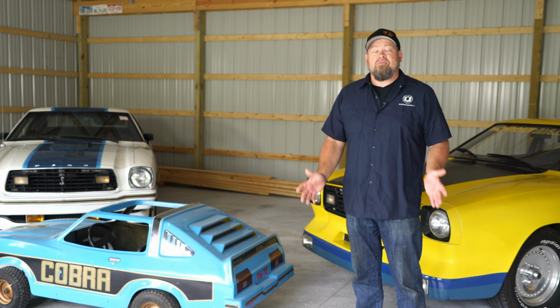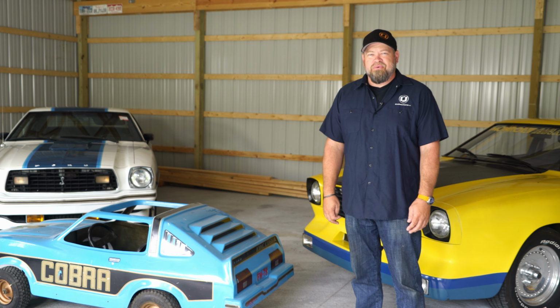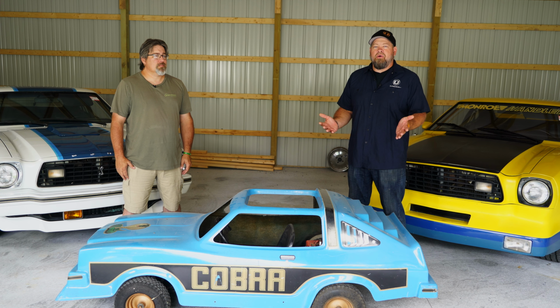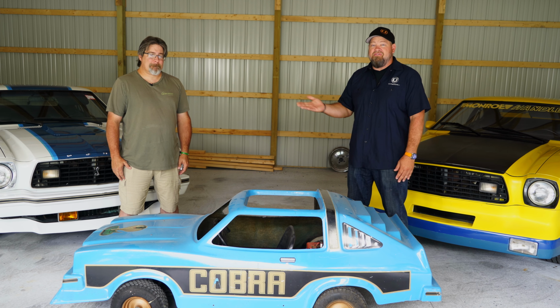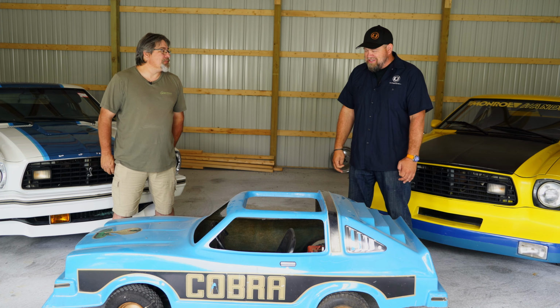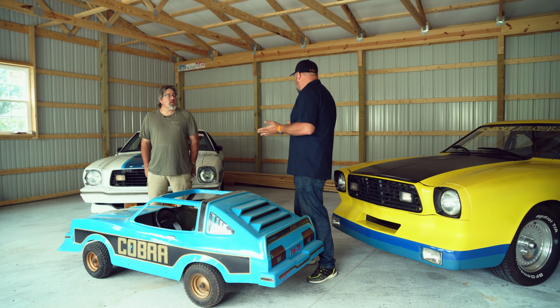On today's Employee Spotlight, we're visiting the garage of our resident Mustang II enthusiast. So if you ever placed an order at CJ Pony Parts, you've probably talked to Brian at some point, and if you have a Mustang II, I guarantee it, as you are the Mustang II guy here at CJ's. So let's talk about these cars.